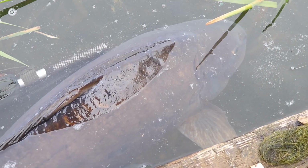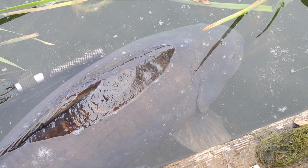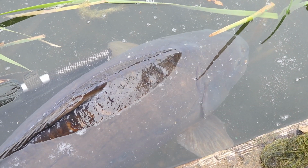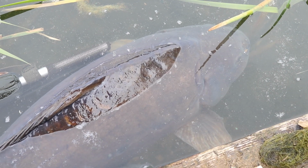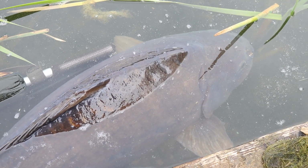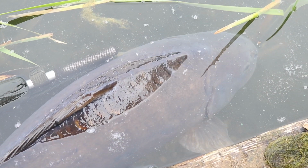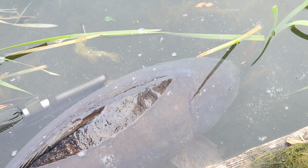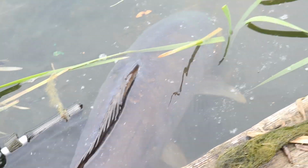The size of them blooming pectoral fins. Absolutely huge. No wonder it fought so well. RAF's joined in above, I don't know if you can hear that. Cheers RAF. There you go, just getting a wiggle on. Come on fella, I think you're about ready now. There you go, good lad. There he is. What a fish.